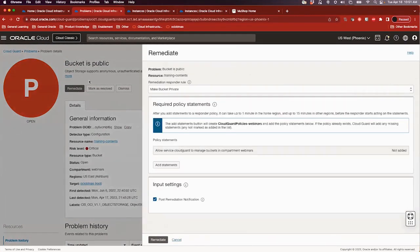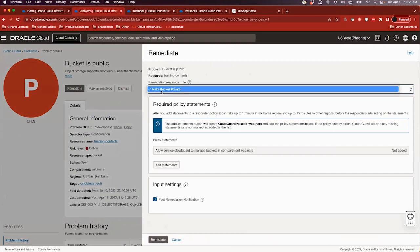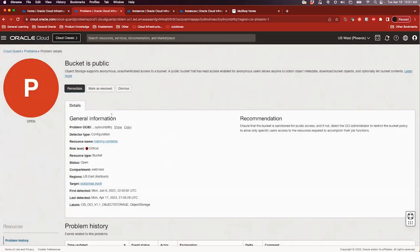So if I went in, clicked remediate, I could see what my options are. So in this case, simple example, making the bucket private. I would add the statement to allow CloudGuard to take that action, and then I could just remediate it directly from here. Let's say I don't want to do it from here and I want to go in and view the resource. I can go directly to the resource by clicking this link, and then I can take action myself and then just mark it as resolved or choose to dismiss if I don't think that this is a potential issue. And as always, with every problem, you will have a recommendation for you.